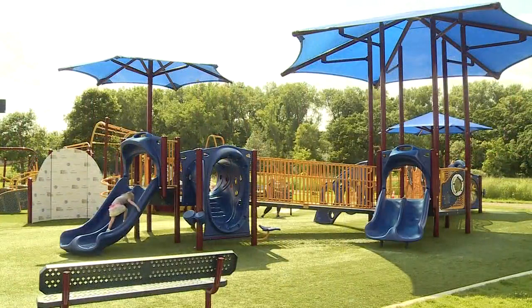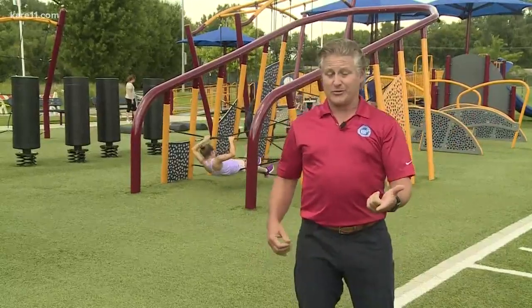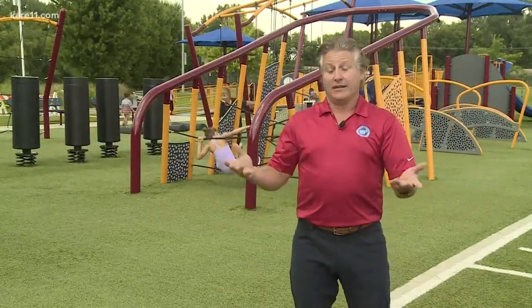So for now, we've got the whole gamut covered. And behind the challenge course, another playground that is fully adaptive. We have turf, which means it's wheelchair and walker accessible, so everybody can use this play area.